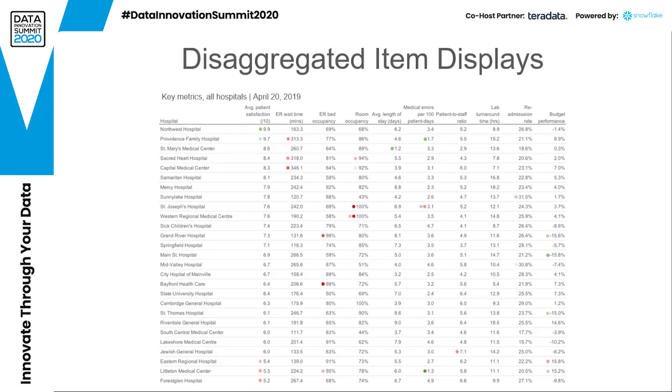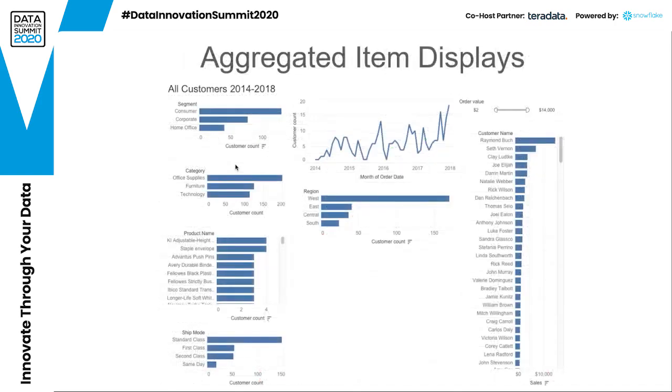In this case, we only have about 25 or 30 records. In this case, they're hospitals. And we can basically show all of the information. We don't have to just show subtotals or averages. We can show everything. But what if instead of 30 hospitals, we had 10,000 customers? Well, we're not going to show a 10,000 row table. And so this is where the second type of item display comes in.